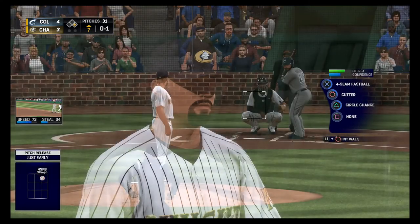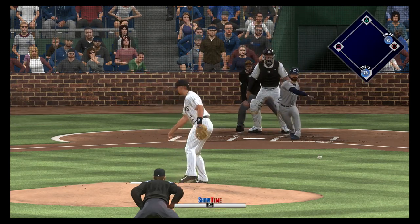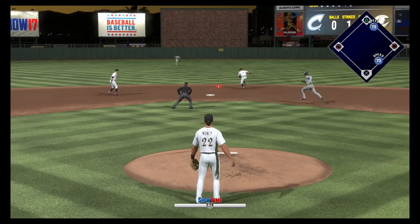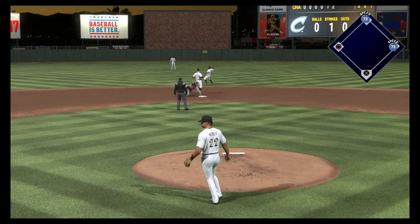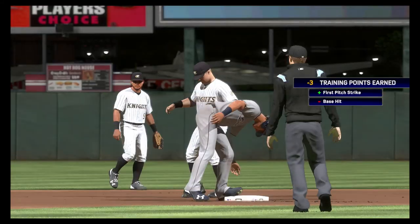Stephen Moulton is in for the third time now as he takes a called strike. It's 0-1. Drilled right back up the middle. No! Knocks it down. Come on! Easily on what will almost certainly be ruled an infield single.